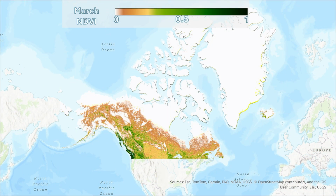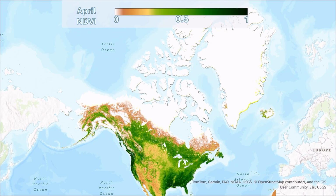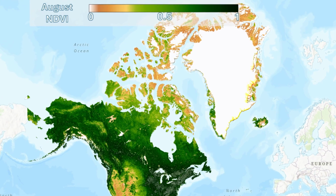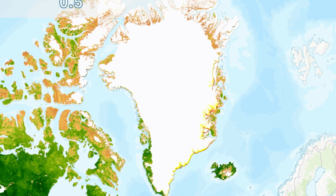Looking at this NDVI map, which measures vegetation, we can see a striking contrast between Greenland and Iceland from March to August. While Greenland remains mostly barren and icy, Iceland turns noticeably greener. In fact, Iceland has over 50% more vegetated land compared to Greenland's ice-dominated terrain.